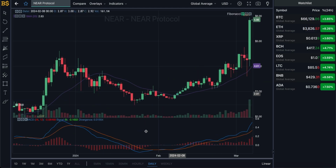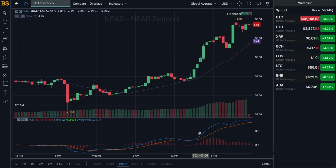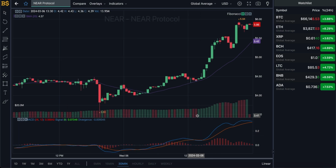So let's zoom in into the 30-minute chart for the short-term traders, and then I'll move on to the hourly, daily and weekly chart for the long-term investors like myself. But before I do that guys, just a little disclaimer. As usual, this is no financial advice. I'm not a financial advisor. Anything I say is from my own prediction and my take on this crypto, and any gains or losses you guys make, I will not be responsible for.